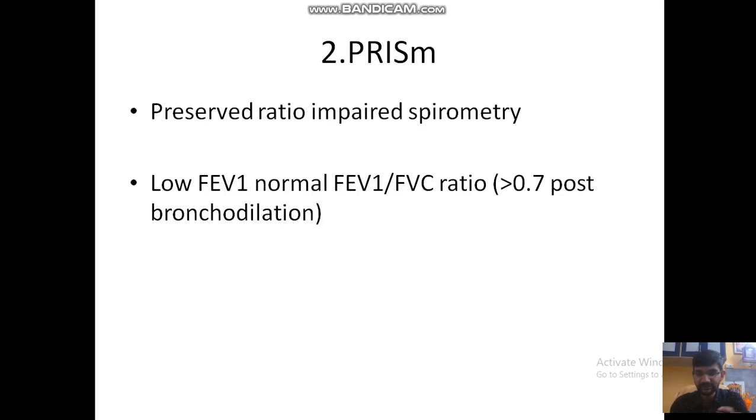After the definition, they have introduced a term called PRISM, which is a preserved ratio impaired spirometry. What is the meaning of preserved ratio? Here, the post-bronchodilator FEV1 by FVC is more than 0.7, which is not fulfilling the criteria for COPD, but there is impaired spirometry, meaning the FEV1 is low. This is seen mainly in the pre-COPD patients. I have discussed in the previous video what is pre-COPD. PRISM is mainly seen in pre-COPD patients, who are at higher risk of progressing to COPD.